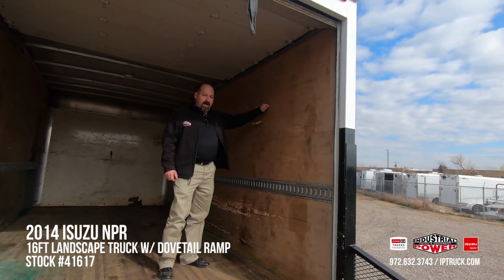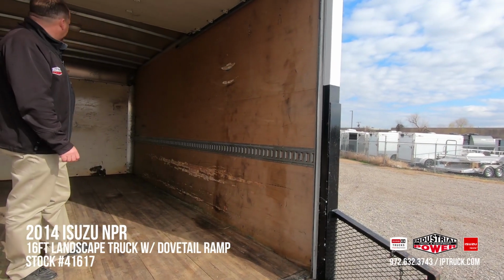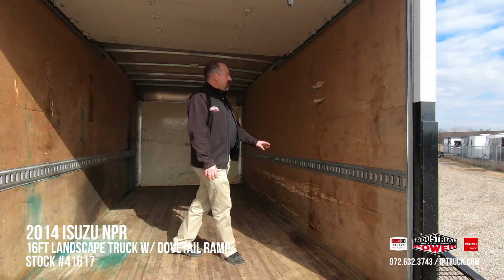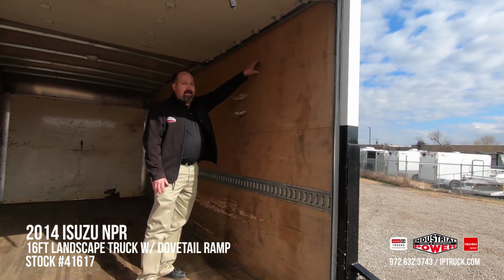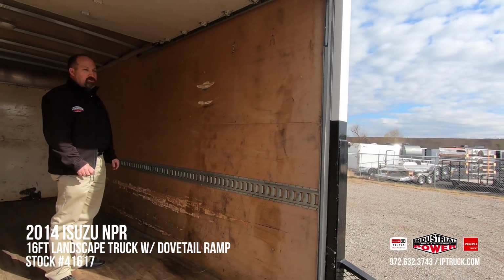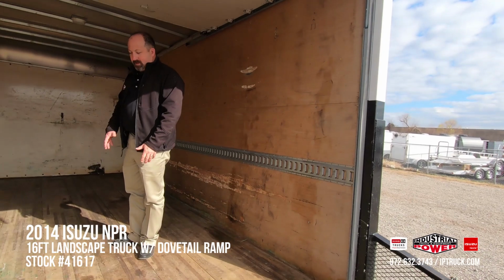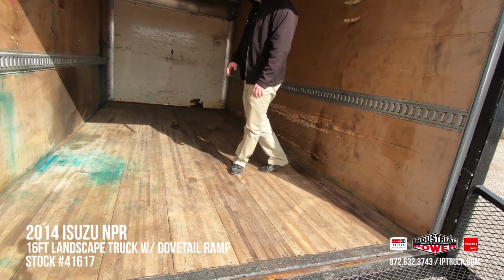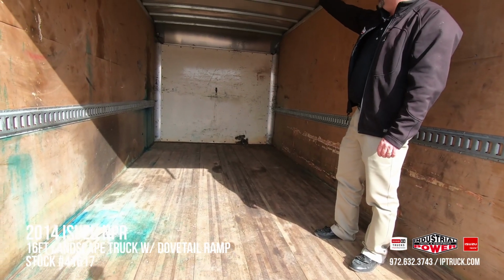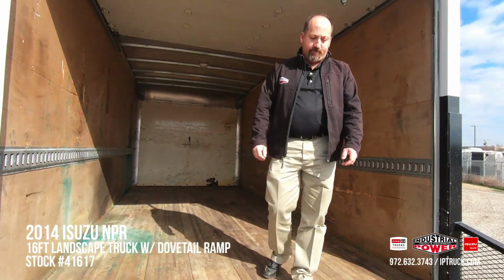It's got 3/8 inch plywood and one row of E-track down both sides. It's got an FRP front wall, so it's very sturdy. And the nice thing about the plywood walls is you can put racks wherever you want them to hold your equipment, hoses, blowers, weed eaters, whatever, and you don't have to worry about it poking through the outside wall. This particular truck has got a hardwood floor, which is very resilient. It looks good. It's going to hold up for a long time. It's got a dome light, and the roof is in really good shape. Don't have to worry about it leaking and causing any problems.